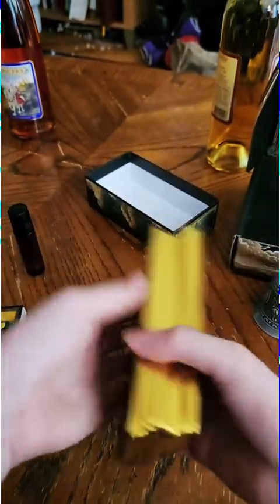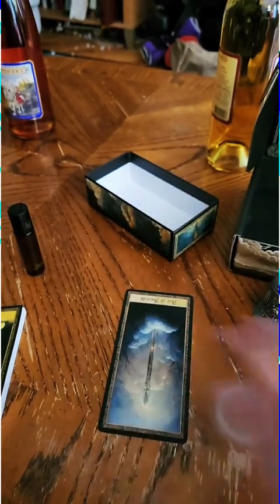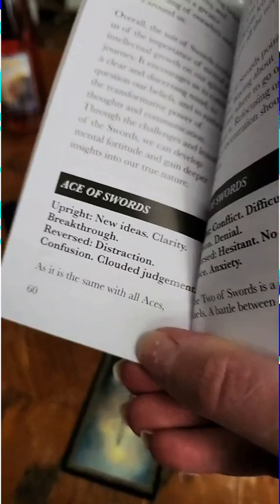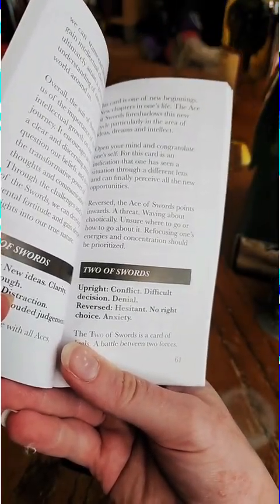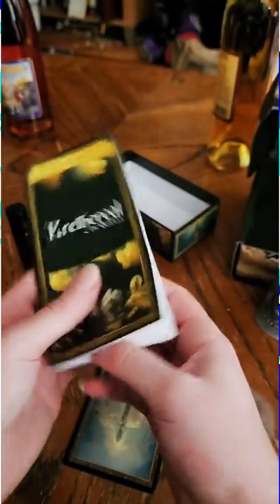All right, and with it offered up to God, let's see what card God is going to pull out of this deck first. Ace of Swords reversed. Okay, interesting. Let's see what this deck says about that. Reversed: distraction, confusion, clouded judgment. It points inward, a sword waving about chaotically, unsure where to go and how to use it. Refocusing one's energy and concentration should be prioritized.